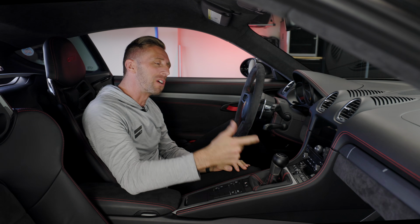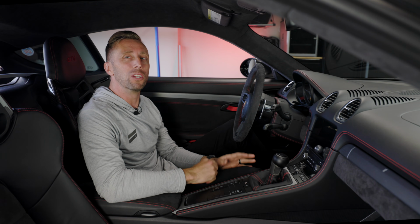All right, that's it for installing the Euro Impulse shift knobs in your Porsche.